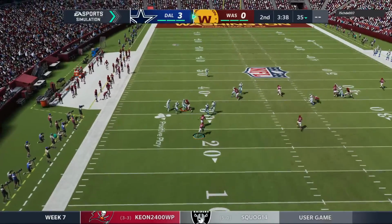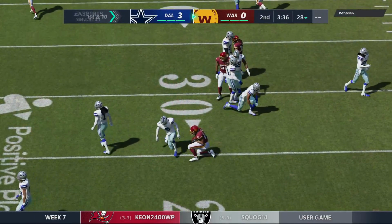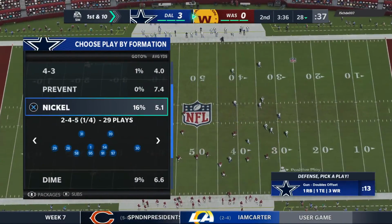And he can't field it cleanly. It's loose. And able to take it past the 25 and up to the 28-yard line. 1st and 10 at their own 28-yard line.